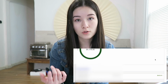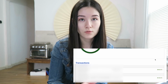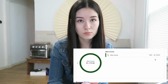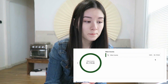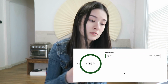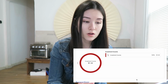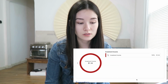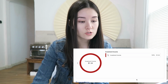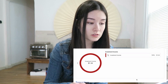So the $800 that I get from my tenants upstairs, plus $375 from my boyfriend who lives with me down here, just to help cover, I guess, our living expenses, and like his half of the utilities and all that. And then my investment income. See, this is new because on my iPad I don't keep track of this because it's usually very small and I just don't pay attention. But I made $1.34 on my investments, just a couple little dividends there.